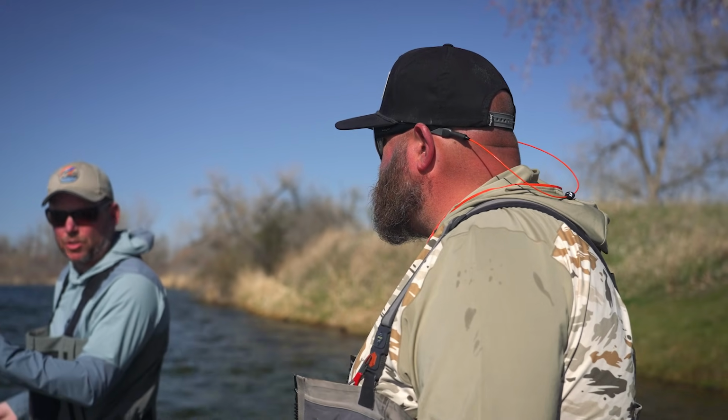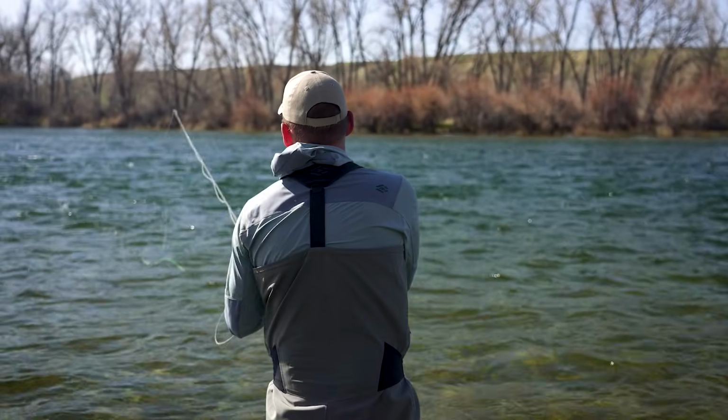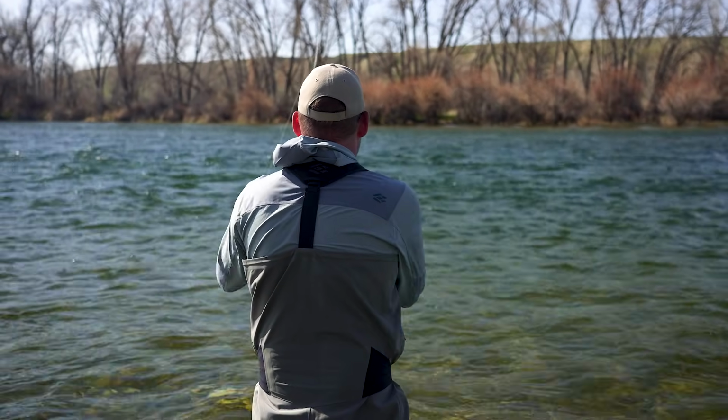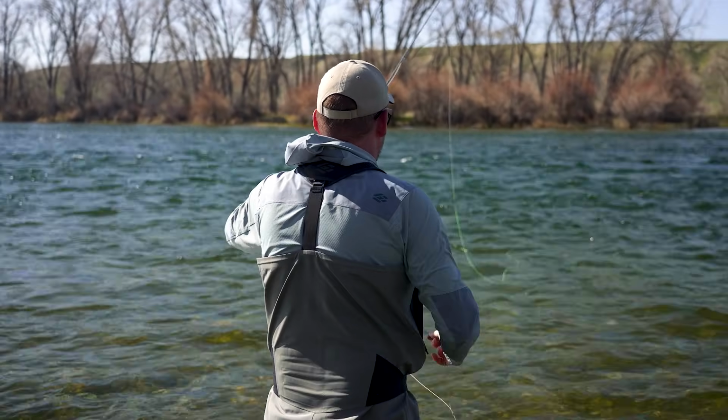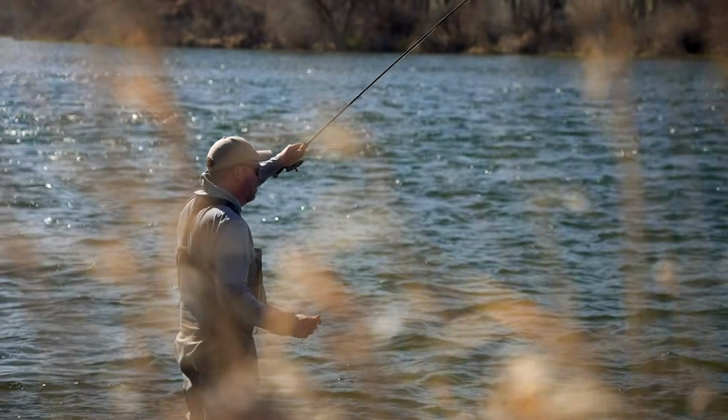And you want me to start as close to myself as I can and work my way out? Correct, yeah. So we'll start in close. Maybe 10 feet of line or so. It depends on the spot, but this spot, yeah, pretty close. And then as you feel like you've gotten good drifts through the spot, my general rule, 3, 4 good drifts, work it out another few feet.